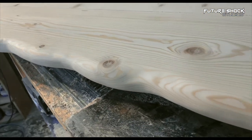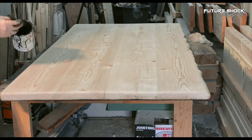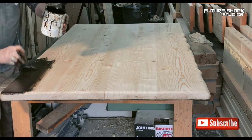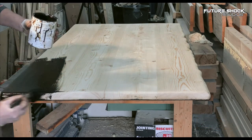So you can see I've carved around that knot there, and there's another knot, and another, and another. These are all parts of the wood that naturally would be sticking out if it was a trunk of a tree. Okay, so this is just application of the stain, rustic oak, one of my all-time favorites.